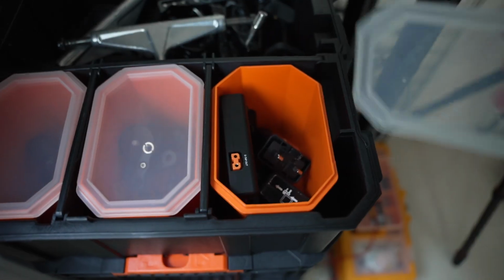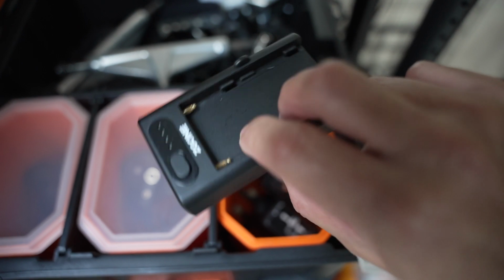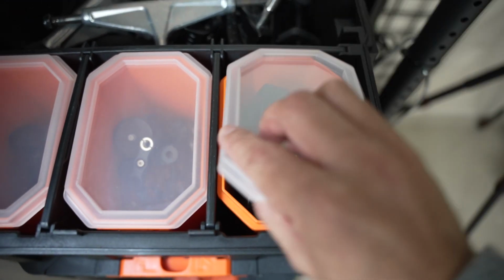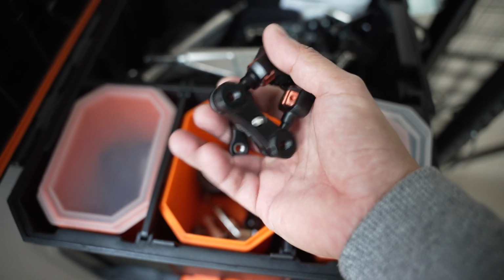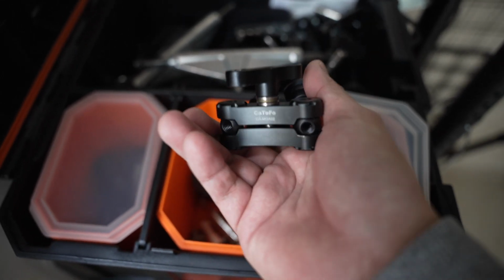Okay, so I have some random stuff here. This is basically where I put anything that's related to power. So this is just an NPF charger and Type-C chargers. And here I have basically anything that requires me to rig stuff. So here I have a friction arm from Catefo. I love this thing because it's just so strong.